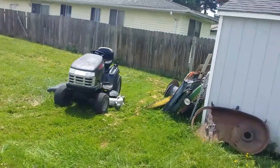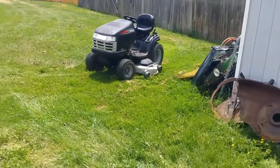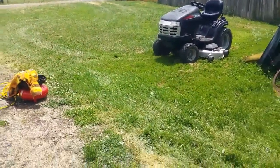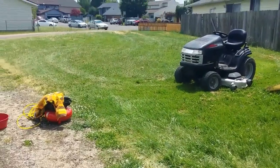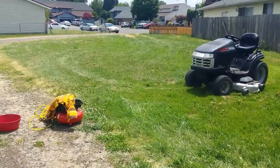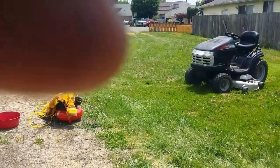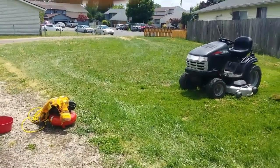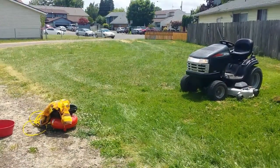Set you back here. So I mow this with a 33-inch deck Snapper. Wonder how long it would take to mow with a 54-inch deck. Let's find out. Oh wow, the headlights work. All right. Make a few passes. What the heck? Hang on. You can speed ahead if you want to.